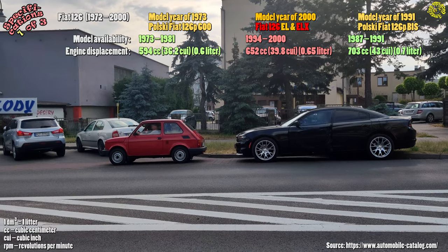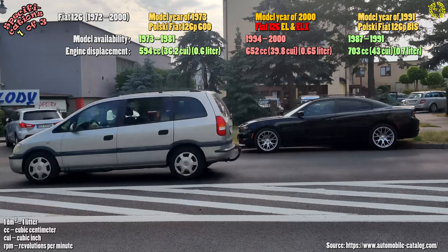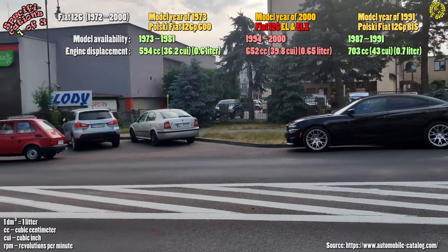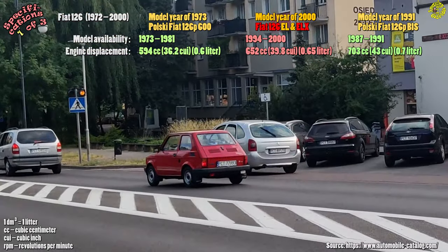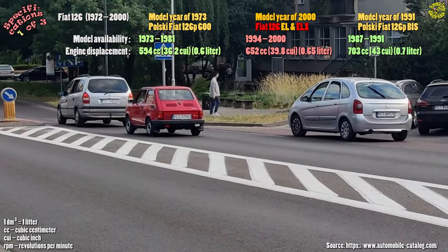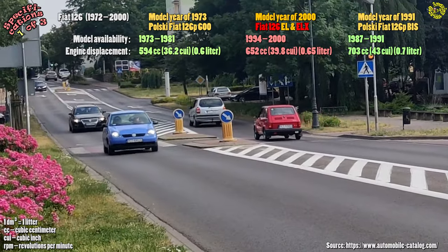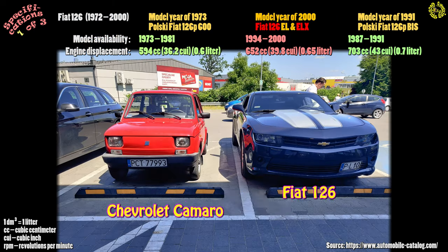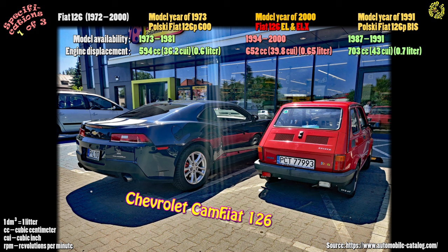There were also a few other variations available, and one of the most common ones was the Fiat 126p FL, manufactured from 1984 until 1994. However, all of the vehicles starting from 1972 until 2000 were virtually the same with only minor restyling changes throughout 28 years of production. Brand new Fiat 126 ELX for the model year of 2000 had the following technical specifications.